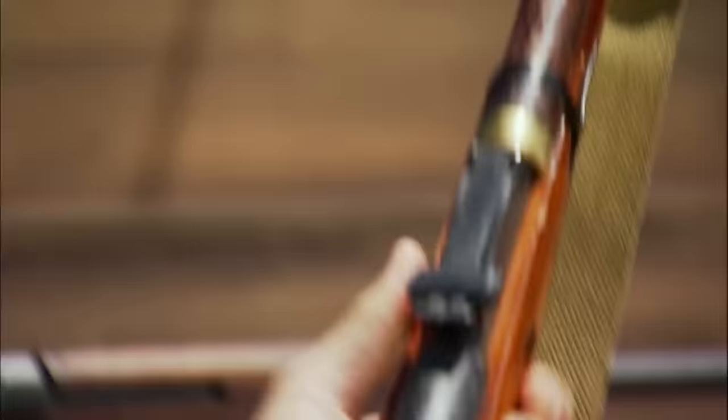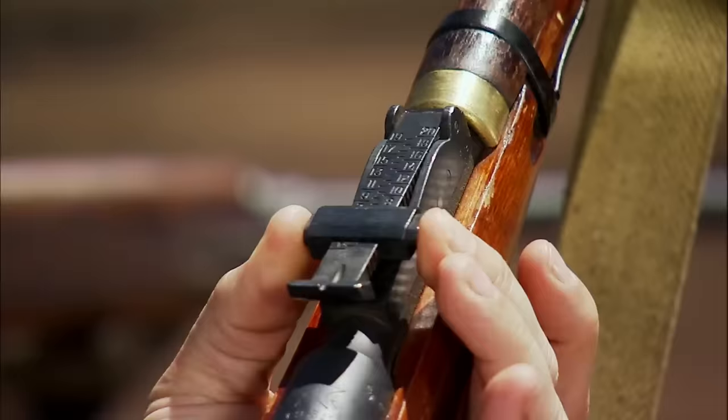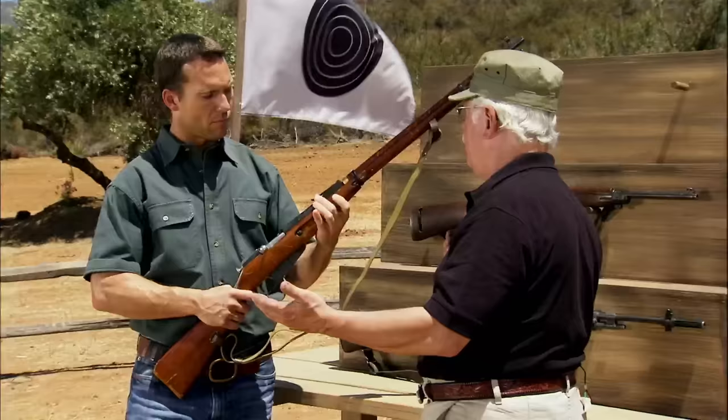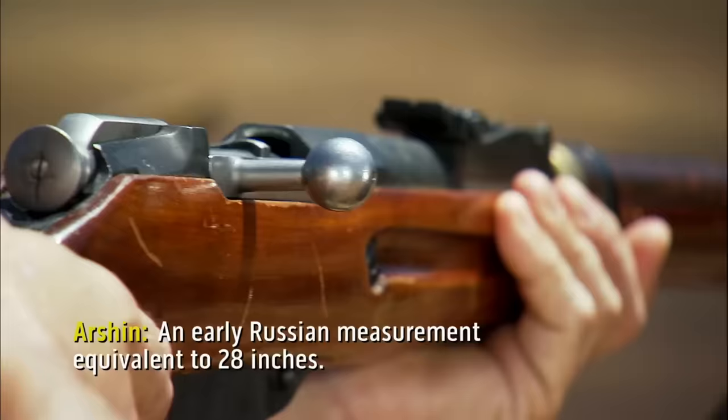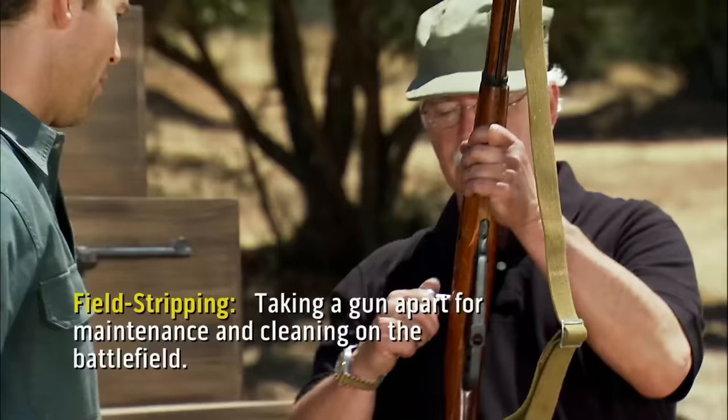Yeah, metal butt plate. The initial ones, not this one, I'm sure, but the initial ones, the sights were graded in what were called arshins, which were a unit of measurement based on a pace. So it was nothing that was used in any other European weapon. A super rugged, reliable gun, simple to field strip. I mean, you can't get much easier. You open the bolt, pull the trigger back, and out comes the bolt. Oh, yeah. And you're ready to go.